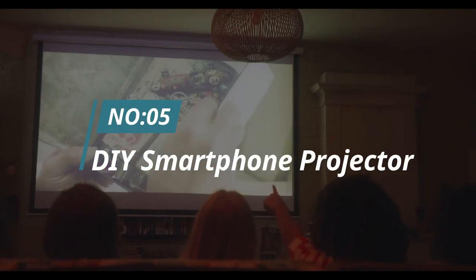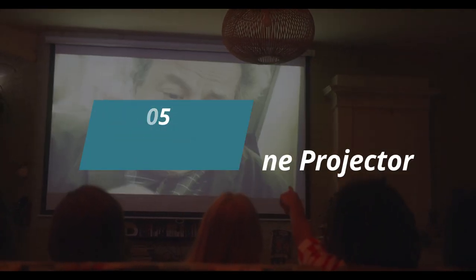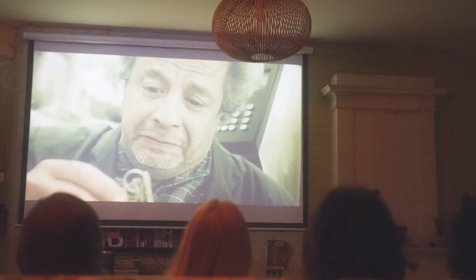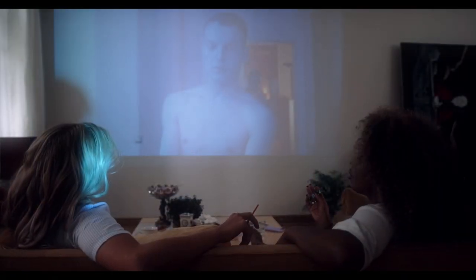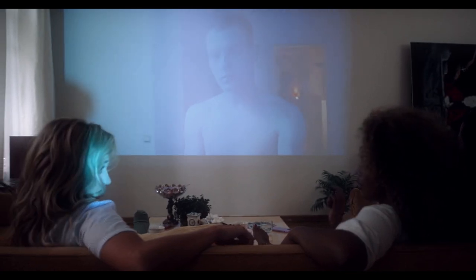Number 5. DIY smartphone projector. Do you want to watch a movie on a big screen but don't have a projector? With this DIY smartphone projector, you can turn your phone into a mini movie theater.